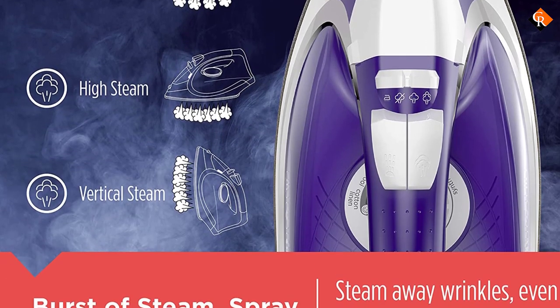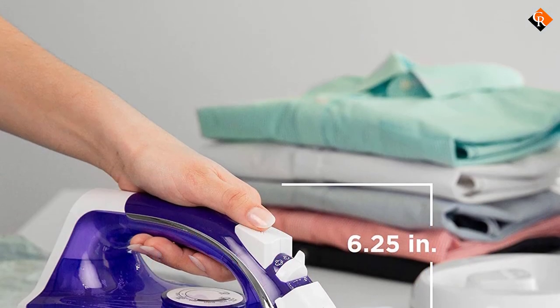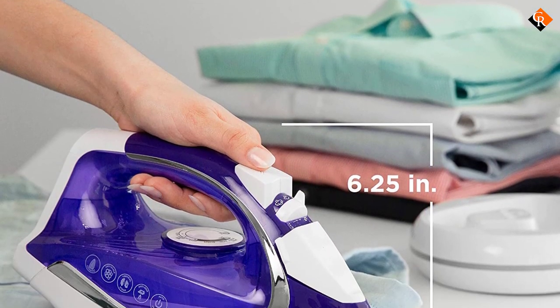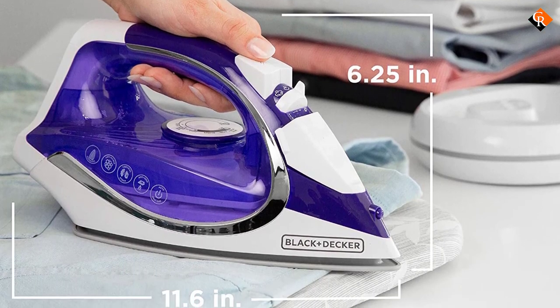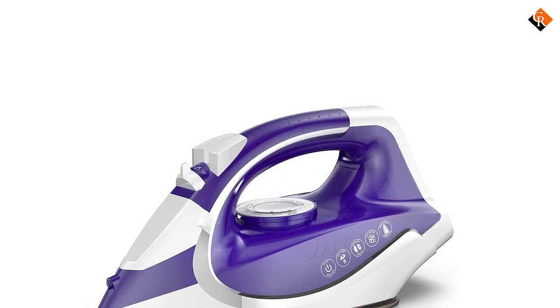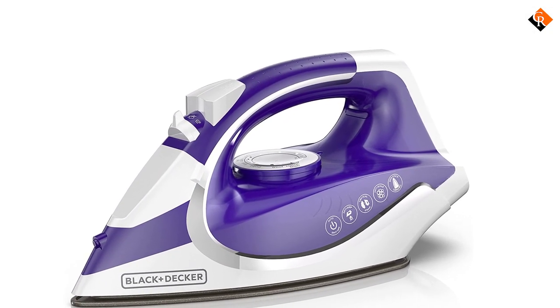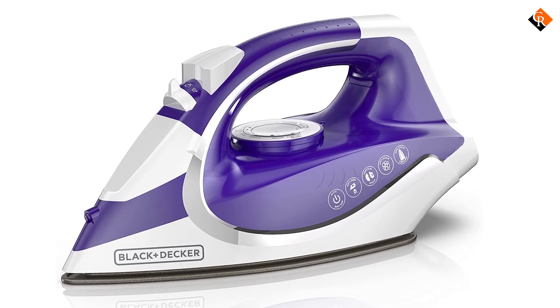You will also notice that it has a large water tank that you can use for spray mists or steaming as well. This simply means you won't have to keep on refilling it at all times. It has a simple temperature control that allows you to easily use the machine with ease. What's more, the device is designed to shut off automatically after being left unused for 8 minutes.